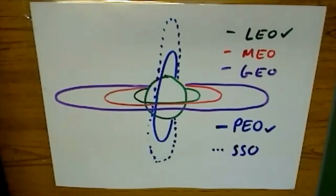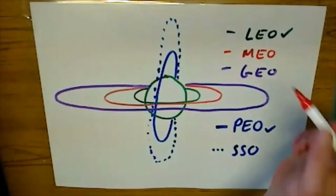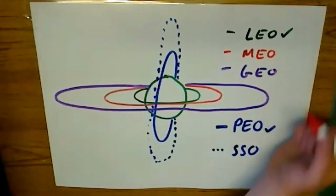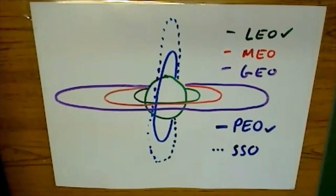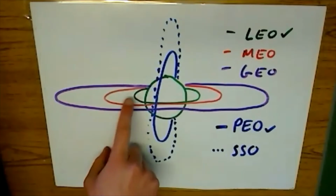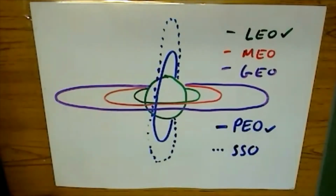The next kind of orbit that we're going to have a look at is MEO, which is the medium Earth orbit. So rather like the low Earth orbit, again, it is around the equator, but it's a bit higher up. So it takes longer for it to go around the Earth.